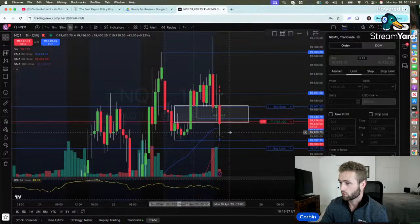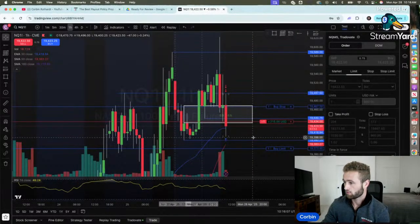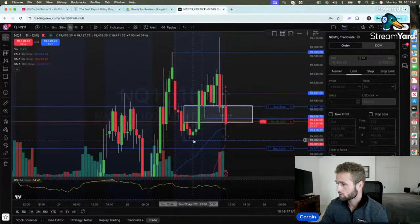I really want to see it break below it and hold, making this an inverse fair value gap to the downside. And what levels are we going to be watching? Next level I'm looking for is the previous low, which is right here at 19,392.